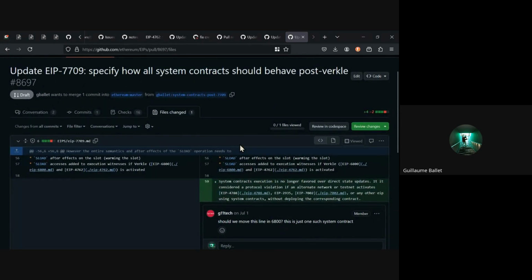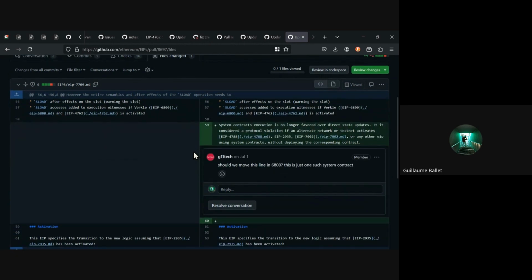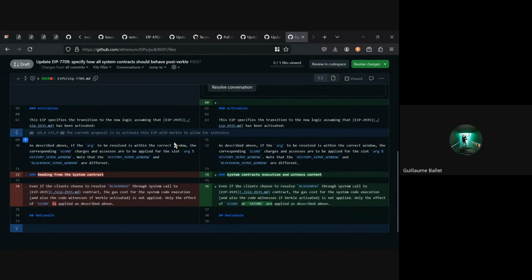So I can copy them in just a minute, but those would be the three things we would like to merge before we relaunch the testnet on the spec front, so that everybody can agree. Like, there's no outstanding changes that some people implemented and others didn't. Yeah, that's pretty much it for this topic.